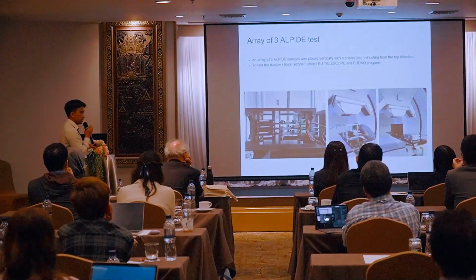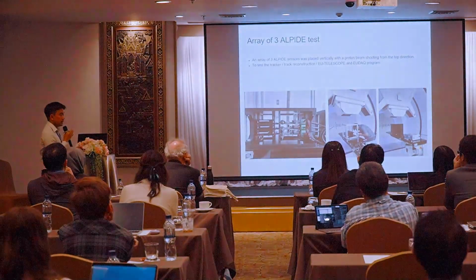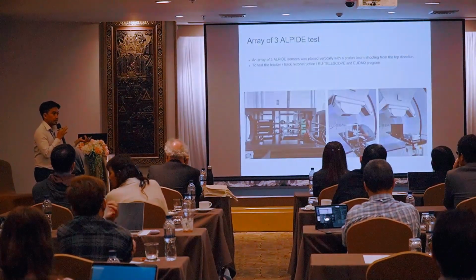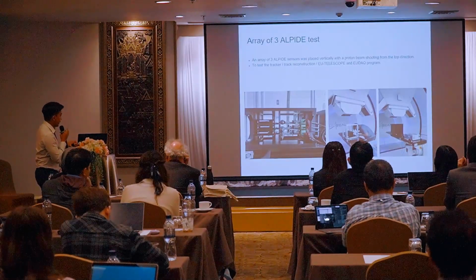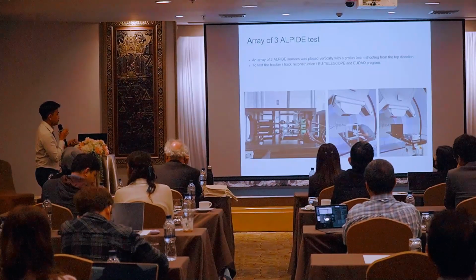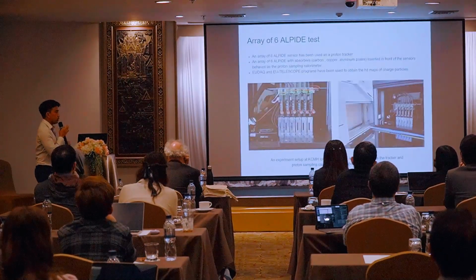We put 3 sensors in an array and shoot the proton from the top to the bottom. Here we want to verify a tracker, one part of the PCT. The proton comes in, shoots through these sensors, and then we get the information. This goes inside a dark box to reduce the noise. And then we go back to a more complicated one.